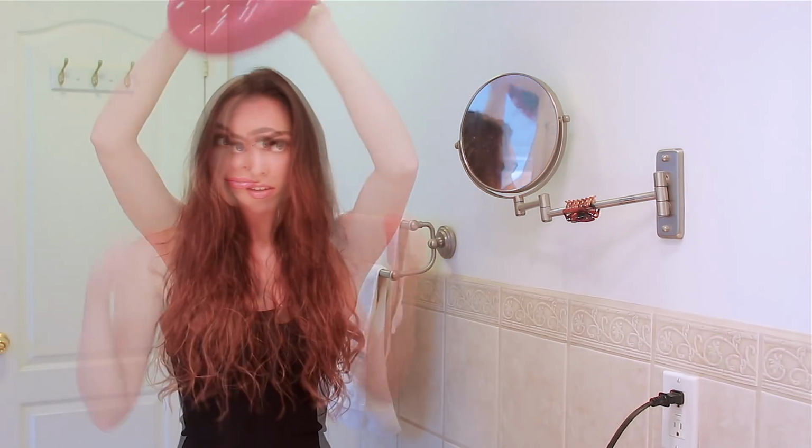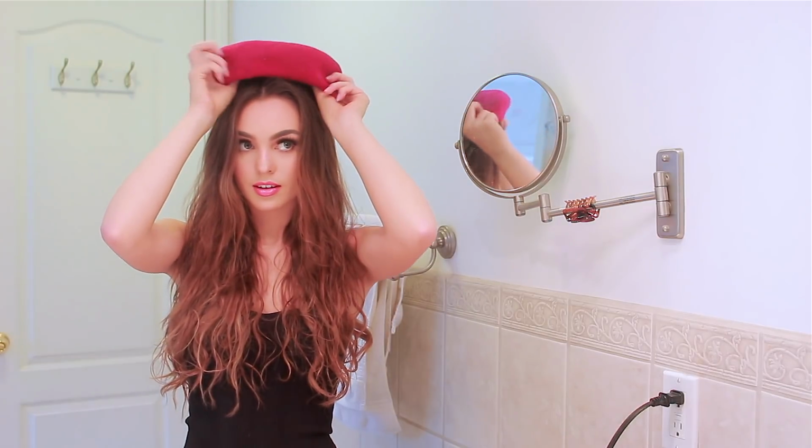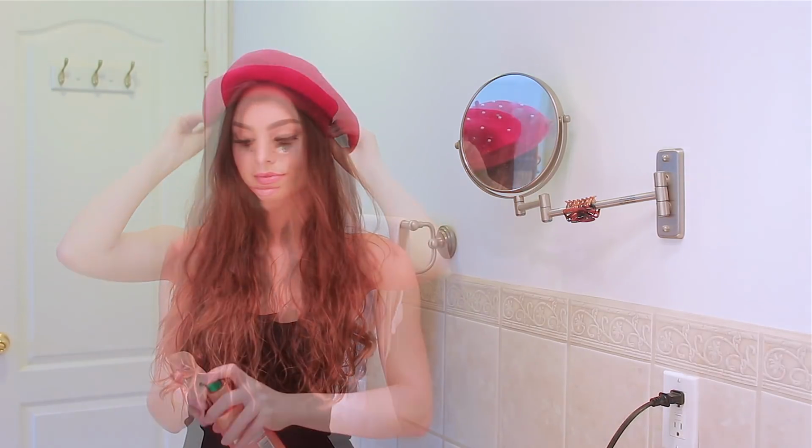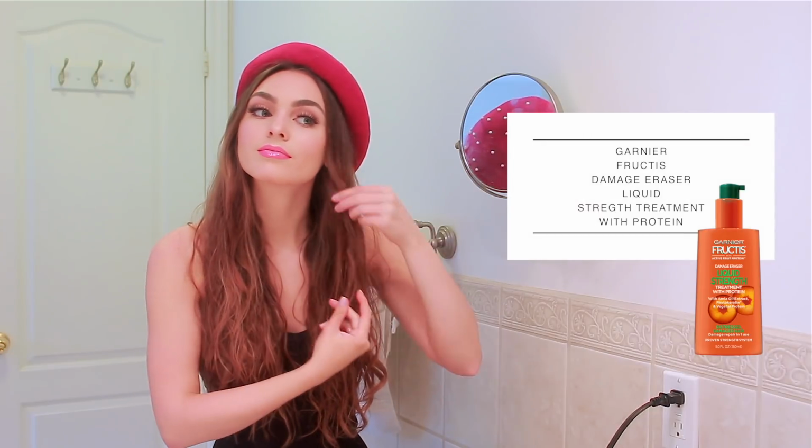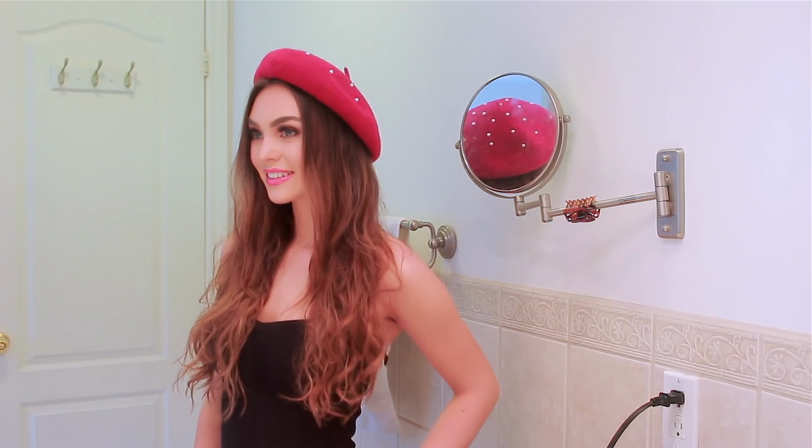Pop on a beret. I love this because it adds volume to the top of the head, and then add in a Garnier Fructis Damage Eraser Liquid Strength one more time to help style. And I love a bit of wave to my hair because it definitely makes my strands look thicker.